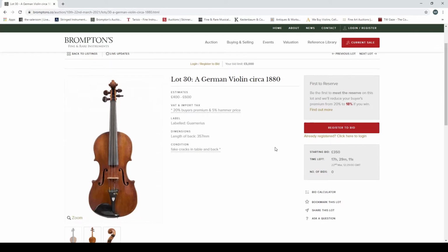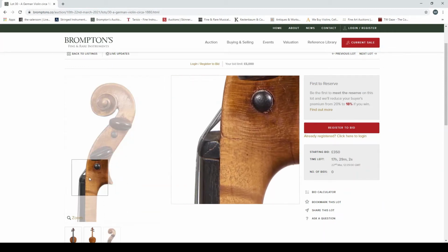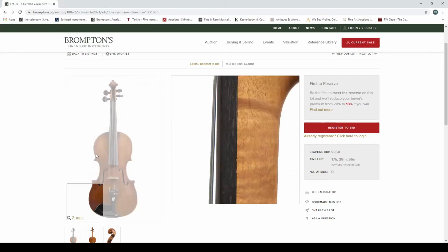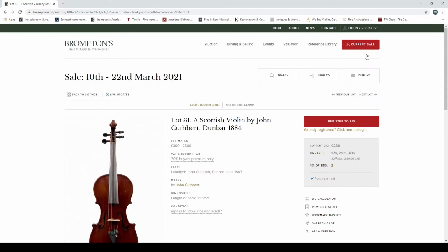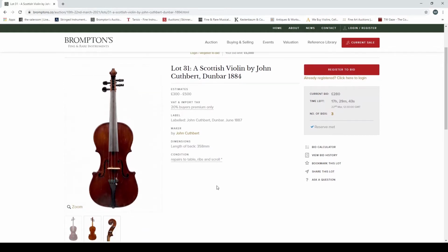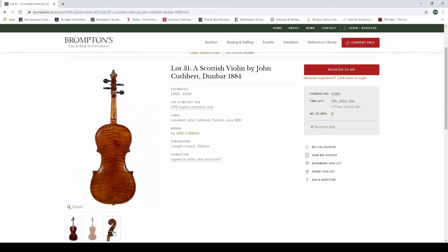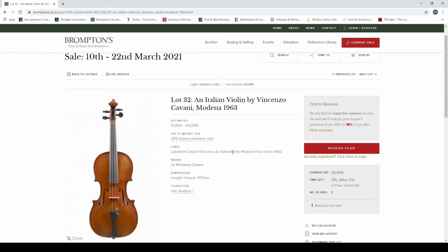A German violin circa 1880. Let's have a quick look. It's got a fake kind of neck graft, it looks. And a Scottish violin by John Cuthbert, Dunbar, 1884. Length about 358. 3 bids. Oh, we've got popular Scottish violins. Interesting back. I do wonder if that one has been in the sale before, possibly.